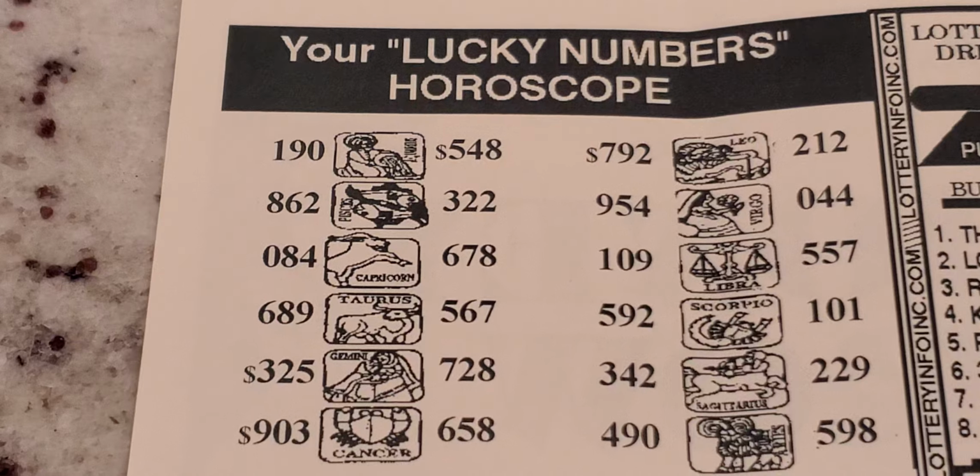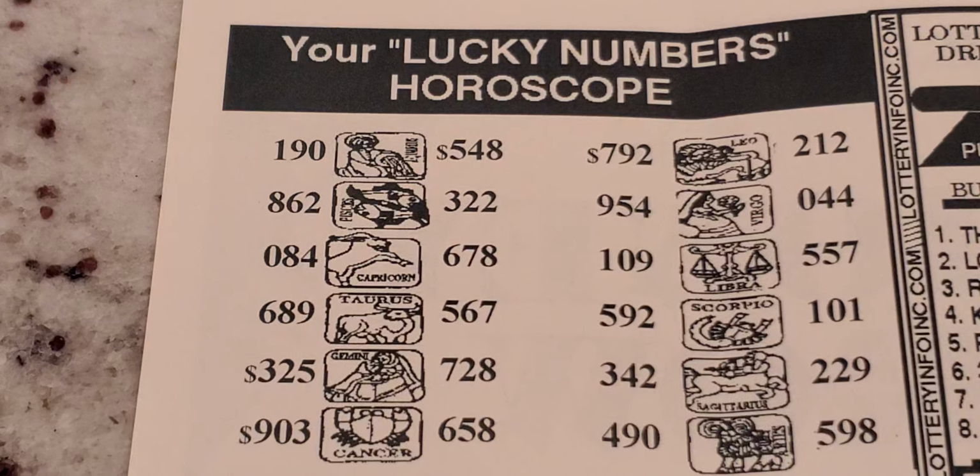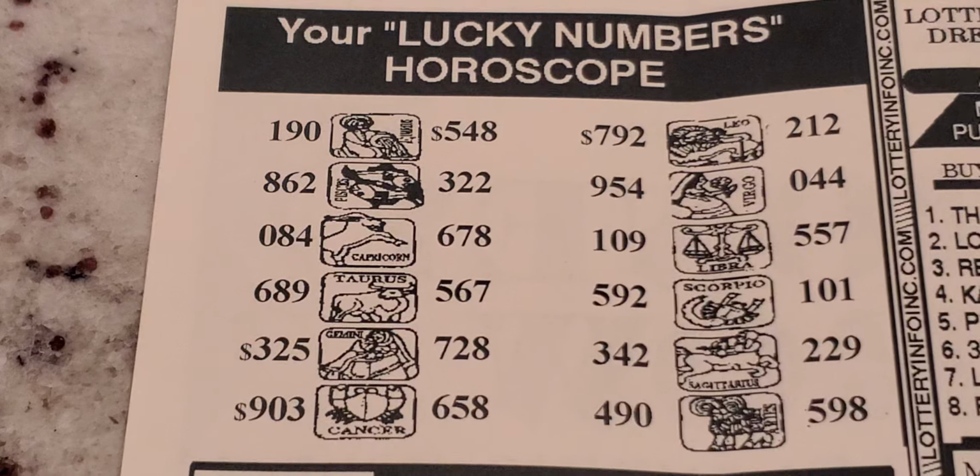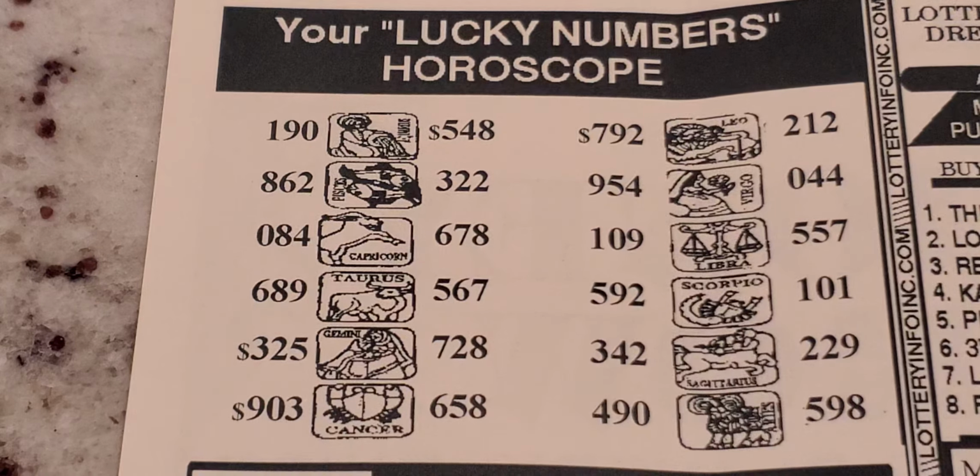212. Then you have 954 under Virgo right there. And then 044. Libra 109 and 557. 592 for Scorpio and 101. 342 and 229 for Sagittarius, and Aries at the bottom, 490 and 598.